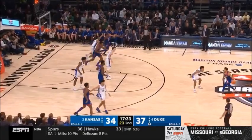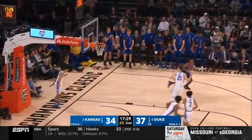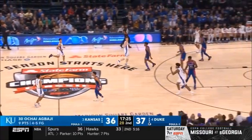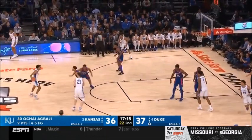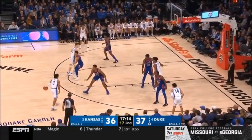Kansas trying to not attack on the first side, but on the second, third side. Another backdoor cut. We saw that in the opening couple of minutes of the game. Trying to take advantage of the overplay. Just get up into a little 1-4 set, eliminate help, and you have to have more pressure on the ball to take away that pass. Just a beautiful little pocket pass by Udoka Azubuike.